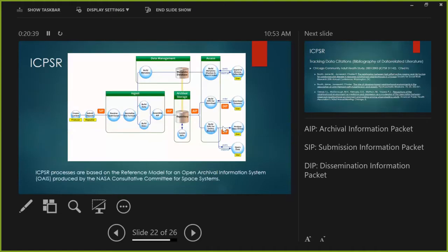Just a quick picture of the complexity of their intake process. This is all the steps that your data goes through, from deposit to ingest to data management. And then they're actually working on processing your data on two different levels, because they're processing it both for secure archival long-term storage and to create a data package that's available for access and download and reuse.